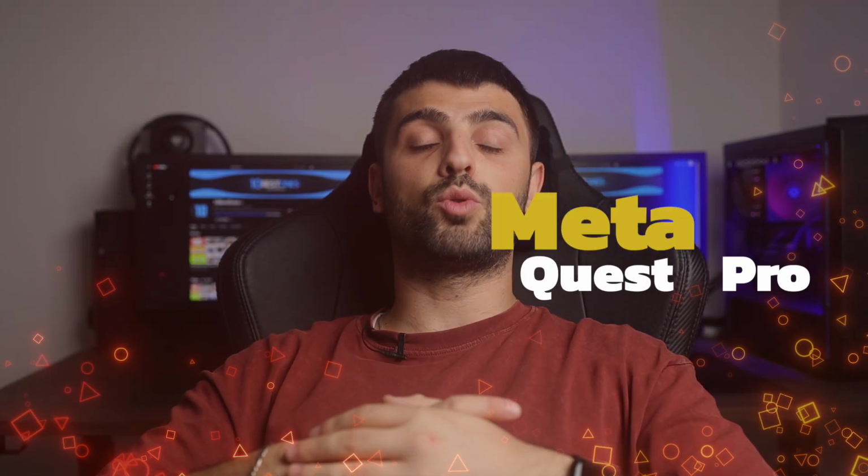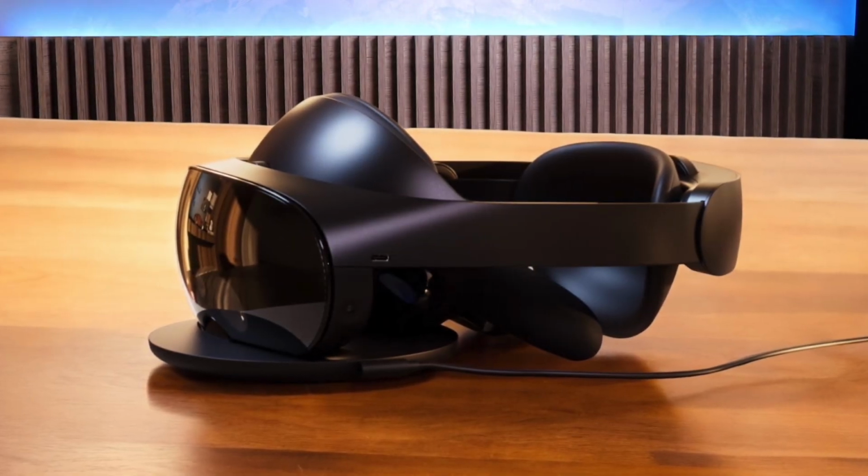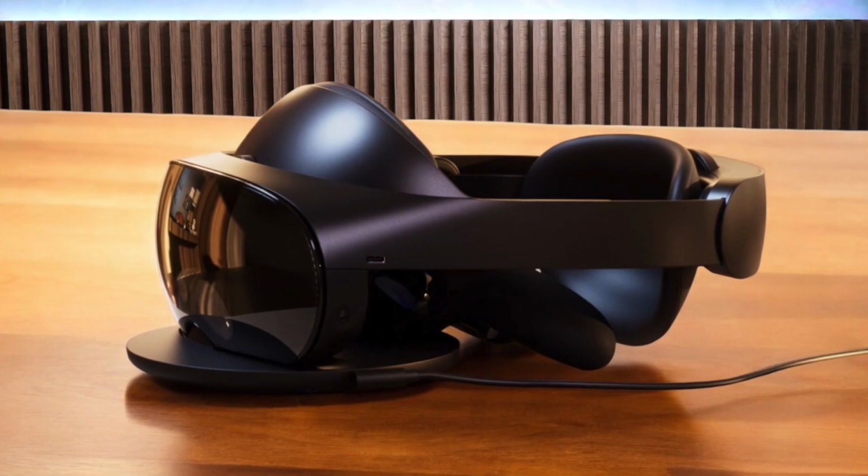Number 5. Meta Quest Pro. This headset is a beast when it comes to mixed reality experiences. The color pass-through is pretty impressive, making it great for work and productivity tasks. But here's the thing, it's crazy expensive, and the battery life is kind of a letdown.